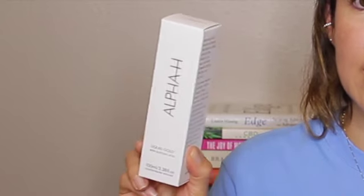Next product that I got is this Alpha-H Liquid Gold with glycolic acid. I have never heard of this brand either. This is how it shows in the paper, and let's see, it's supposed to be also glycolic acid to dissolve dead skin cells and licorice root extract to brighten. This is a full-size product. This is what the box looks like.